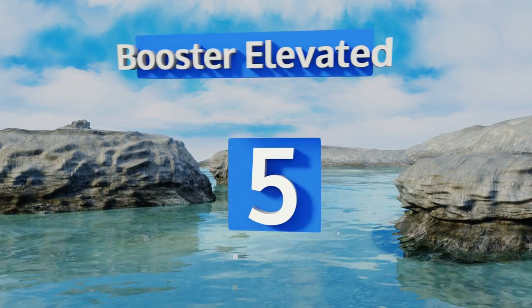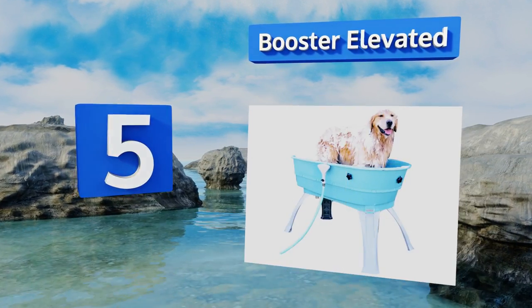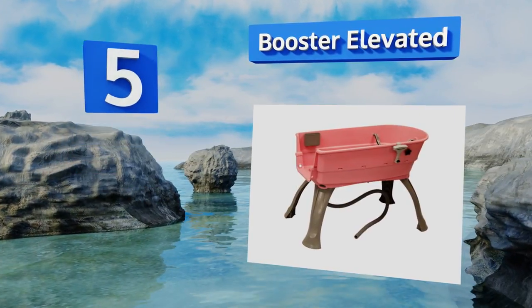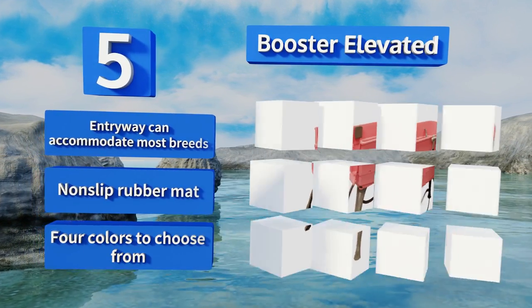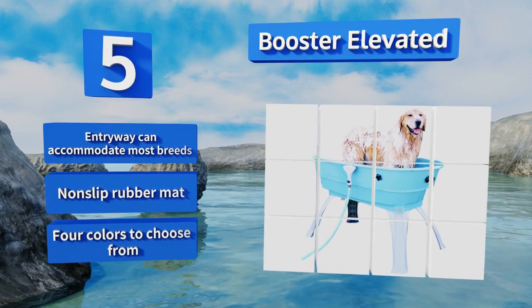Halfway up our list at number 5. Sanitize your pup without the headache using the Booster Elevated. It's made in the United States and is specifically designed to offer a superior clean with minimal effort. It snaps apart for easy storage in a closet. It features an entryway that can accommodate most breeds, a non-slip rubber mat, and 4 colors to choose from.